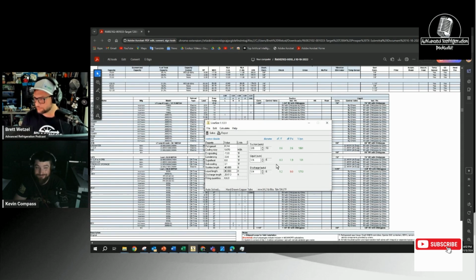1/4 inch for the liquid line? Yeah. If we go bigger, what are you thinking? Most specs I've ever seen is minimum 3/8. No, and I get it, but what it's going to do is mess up the velocity.